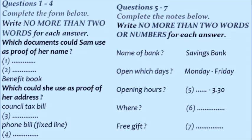The test is in 4 parts: Part 1, Part 2, Part 3, and Part 4. Now look at Part 1. Part 1. You will hear a telephone conversation about opening a bank account. First, you have some time to look at questions 1 to 7.